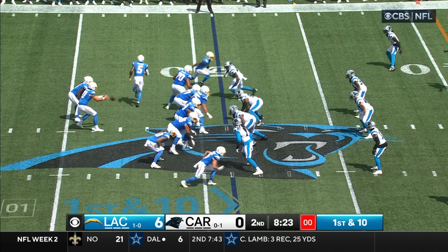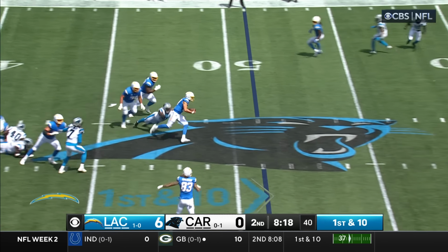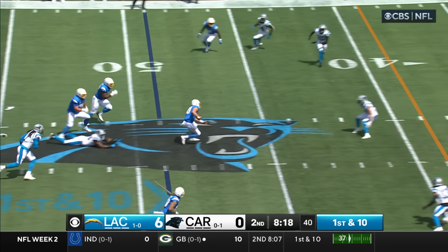Palmer in motion to the far side. Edwards in the backfield. Herbert to throw. He's under pressure. He eludes it. Now he's going to run. A little high step sideways before Jewell takes him down.